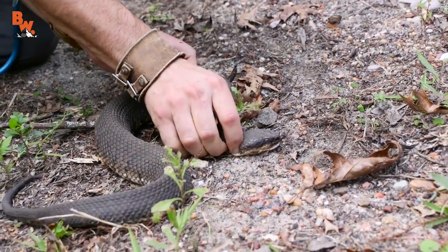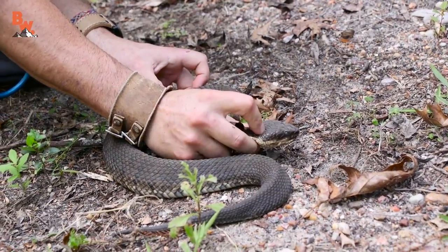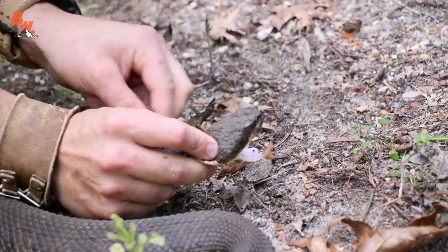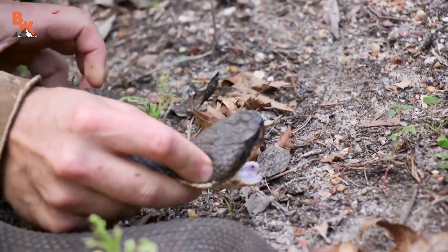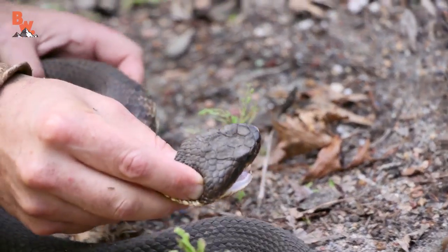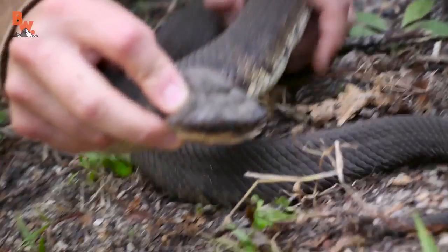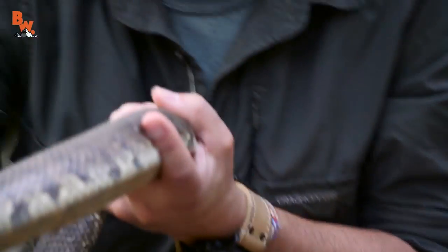I am gently going to get position of her head, just like this. There we go. I want my fingers just behind the head like that. Okay. This is the most dangerous thing you can do with a venomous snake. Never, ever, ever do what you see me doing here. I'll get full control of the body. There we go. You notice my hand is shaking.